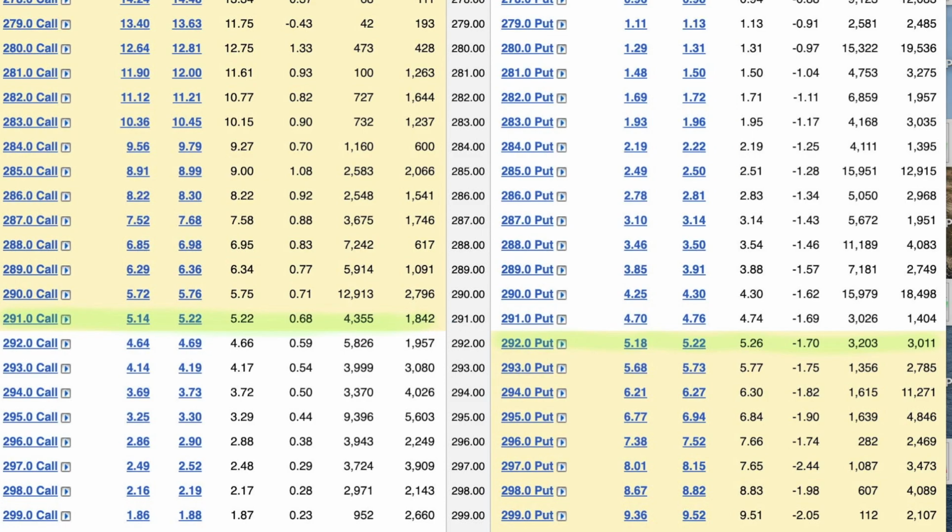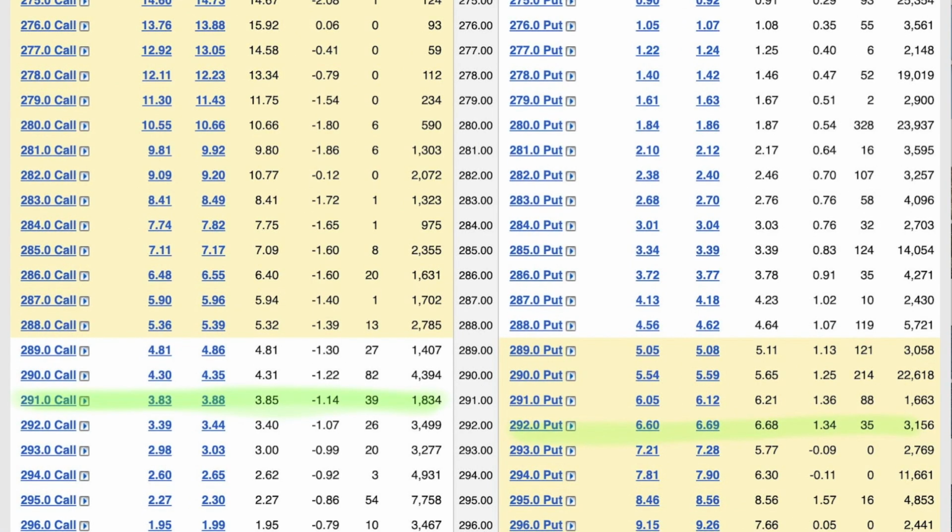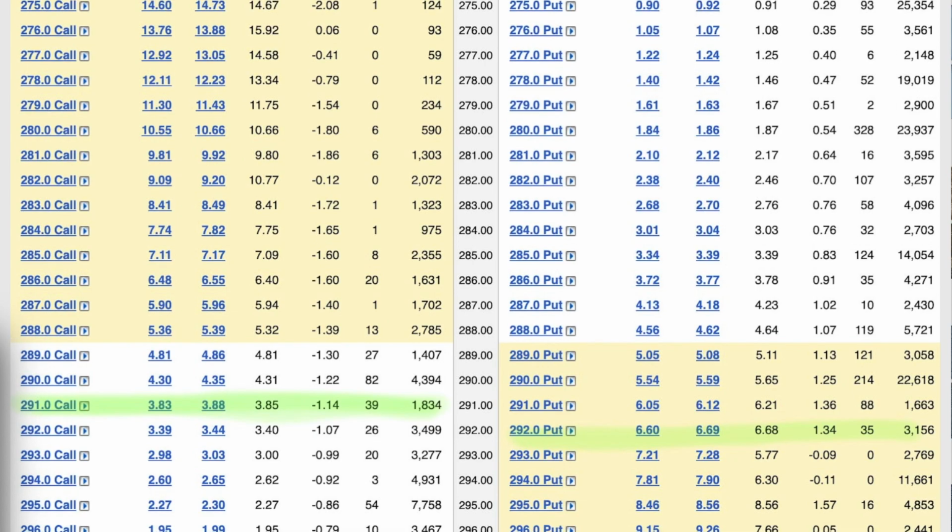So the cost would be $1,044. And I'll show you a strangle in a moment, but first, let's look at the results. The next day, about 1 minute and 30 seconds into the open, this ETF was down about $3. Based on the bid prices, you would receive $1,048, maybe a little bit more if you could average between the bid and the ask. So for the most part, you end up about even with a few dollars profit.